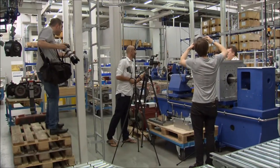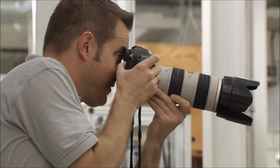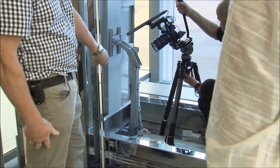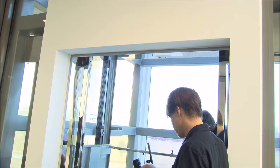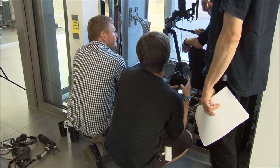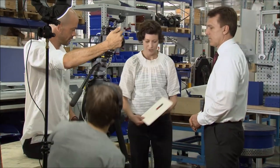Filming takes place at several locations within the 16,000 square metre building. The cameraman is constantly looking for even more close-up shots, wanting to show everything in ever greater detail. That's why just filming the elevator cabin itself isn't enough. The cameraman wants to stand outside on top of the elevator cabin when the elevator rides up.